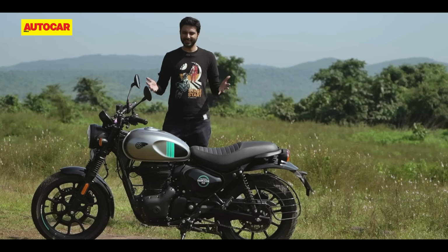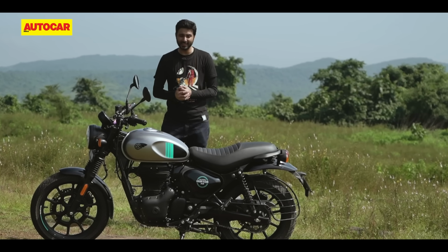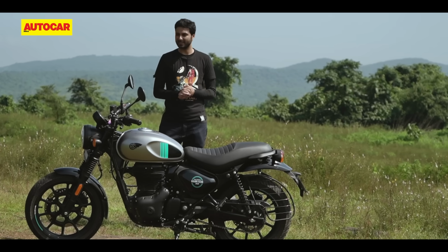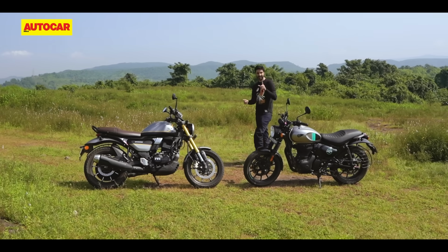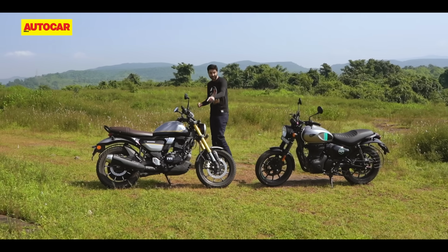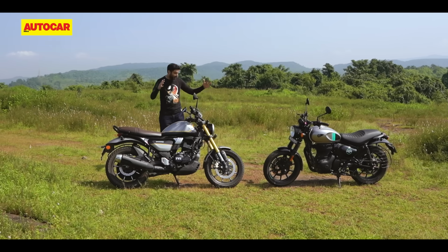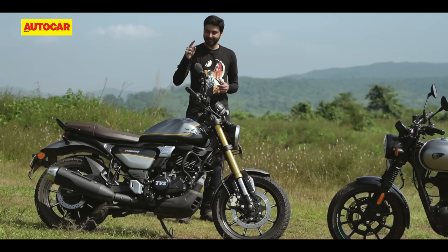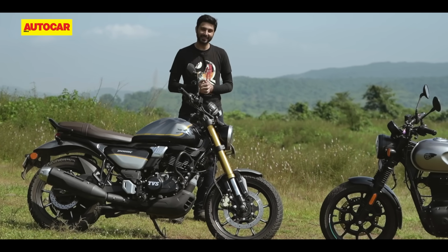When it comes to sheer design, I think the Hunter is easier on the eyes. It has a better sense of proportion and there are no fussy or strange design details. The Ronin meanwhile stands out with its funky LED headlamp and that gold coloured USD fork. But when you park these two bikes side by side, the one thing that really catches your attention is that the Ronin looks like the larger motorcycle.